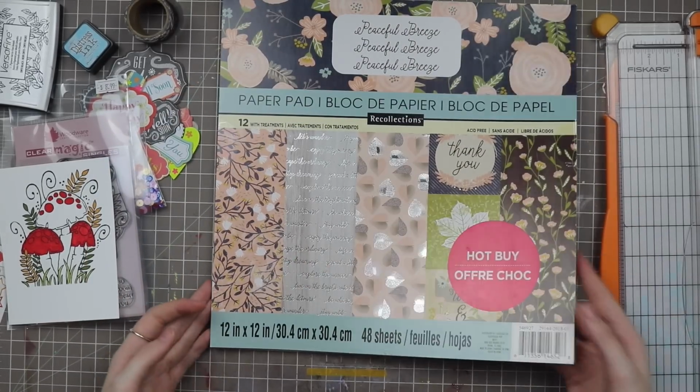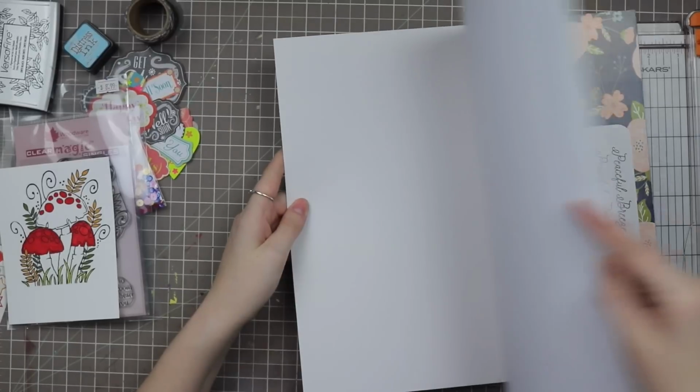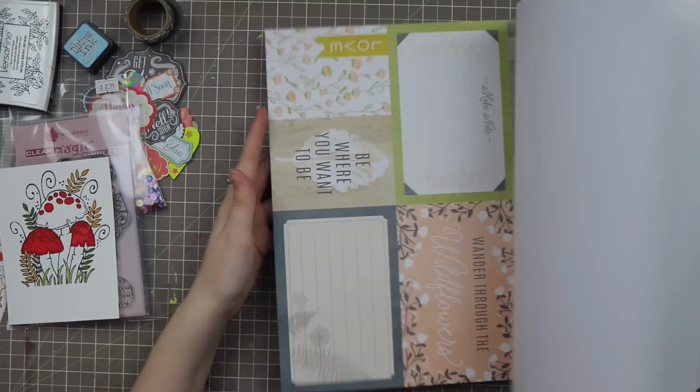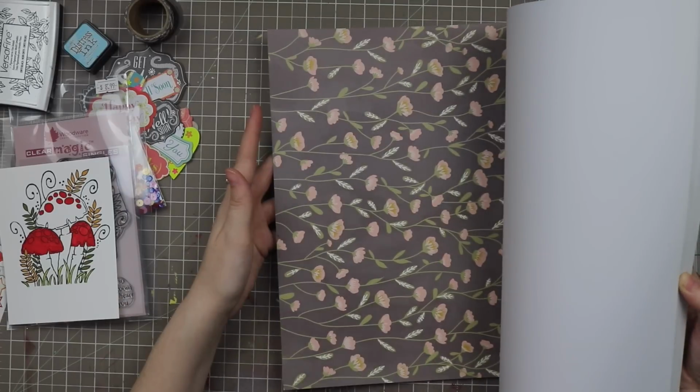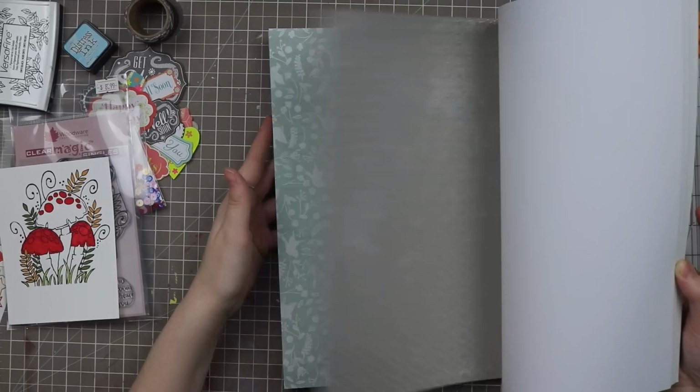If you guys haven't seen it, I'll do a flip through just so you can see it. Now this probably isn't available at Recollections, at Michael's anymore. It could be. I'm not saying it won't be, but it's definitely like this past spring's collection. So I'm not sure it'll still be there.